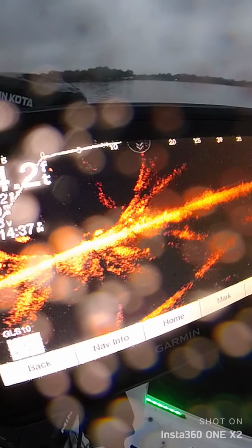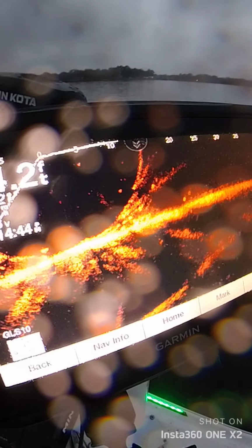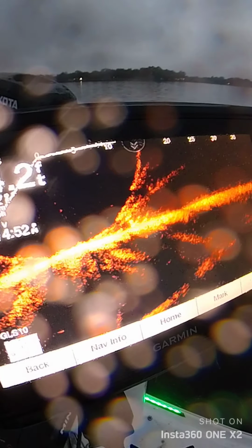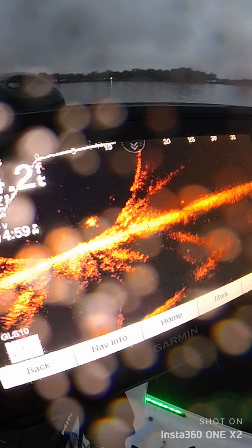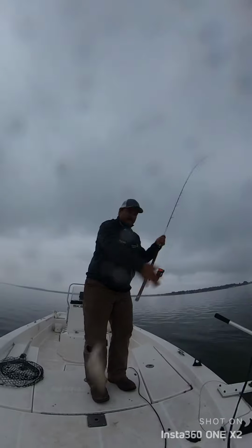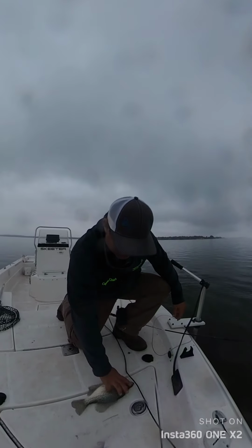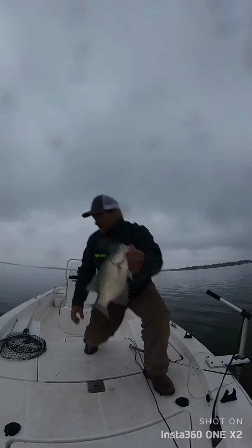Well, let's see if we can get one more before it gets completely dark here. Let's see what we got around us. Looks like there may still be a few right there. We're just going to take the bait, pitch it right out in them, let it go down. About right in there. There he comes up on the screen. There he is. All right. Oh, he popped off, but he's a pretty fish. He's a little bigger than the other one. I like it. Beautiful.